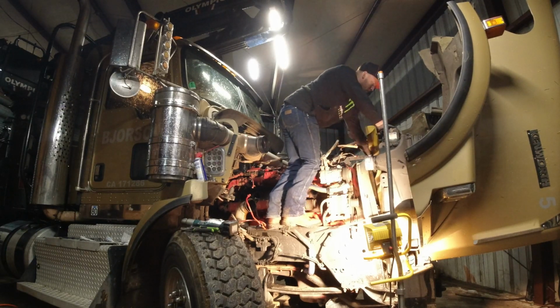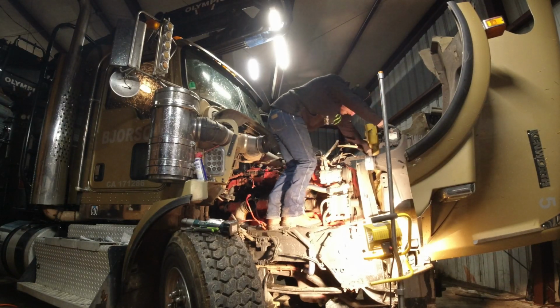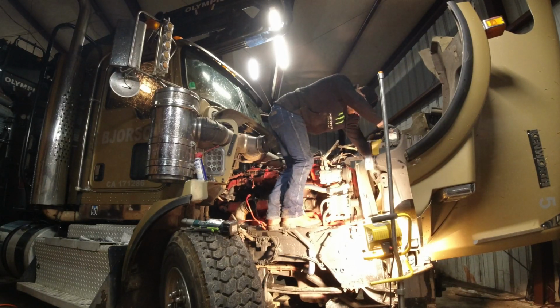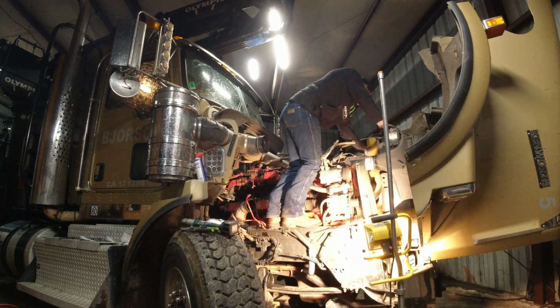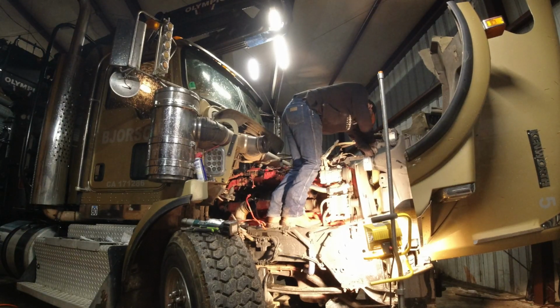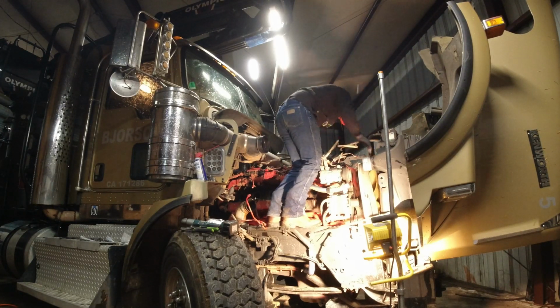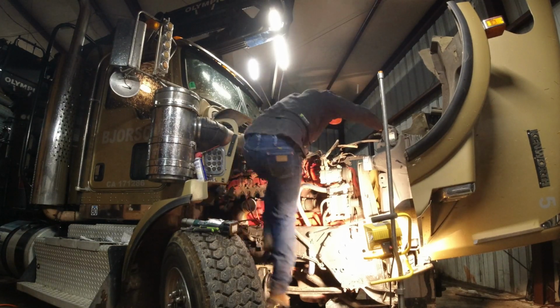Yeah, that's good if you waited on it. Oh, grab the thing. There you go. Boom, there she is. Now I gotta get 6 washers, 6 lock washers, and 6 nuts on there.